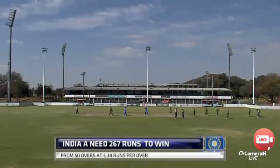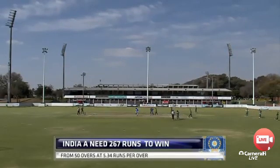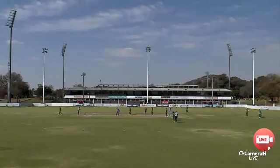India A, 267 runs to win at 5.34 runs to the over. South Africa will be looking to do a very similar job of getting them 3 down early here, just to make matters even tougher for this Indian A side.